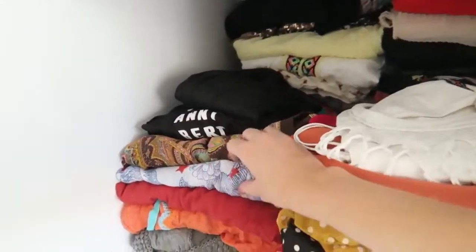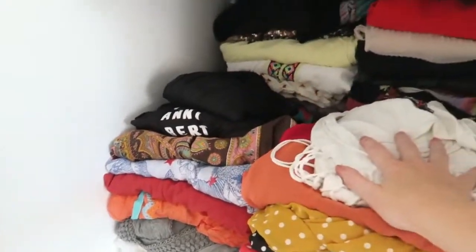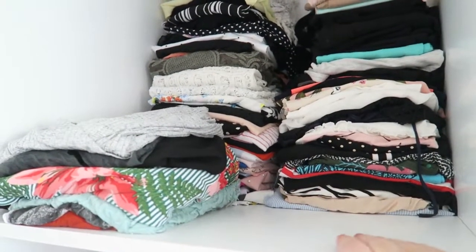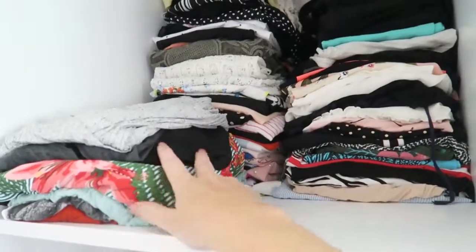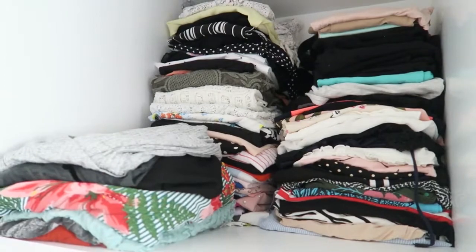And these are like, how do you call them? Like you can throw them over your bikini and all of that. And here I have some summer tops and blouses and all of that. And also these basic singlets that I wear underneath things.